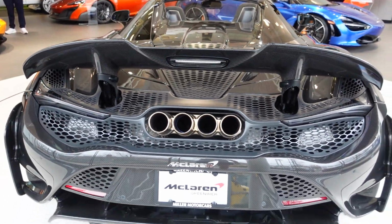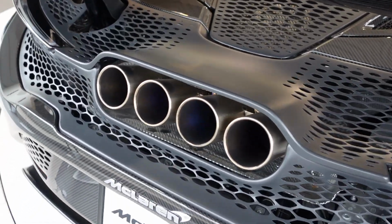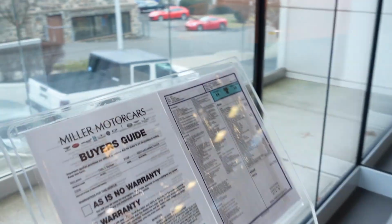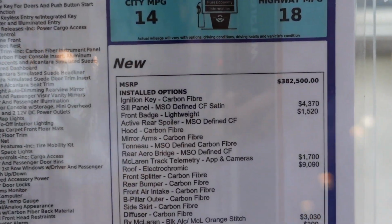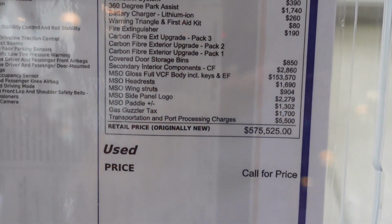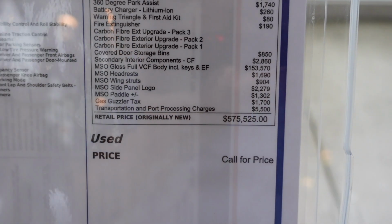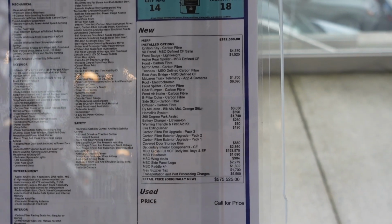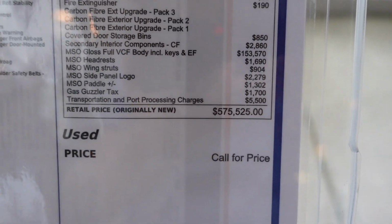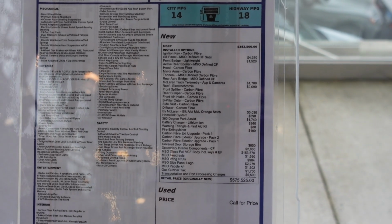The back of the car has so much presence with all of this meshwork, the massive active rear wing, the quad exit exhaust system, and the sharp looking rear diffuser. Now let's take a look at the window sticker. So it starts at $382,500, but of course it's loaded with options, the most expensive one being the full carbon fiber body, which costs $153,570. That's crazy. The total price is just over $575,000, and the retail price isn't listed, but I'd say it's in the $700,000 to $800,000 range just because of how rare this car is.